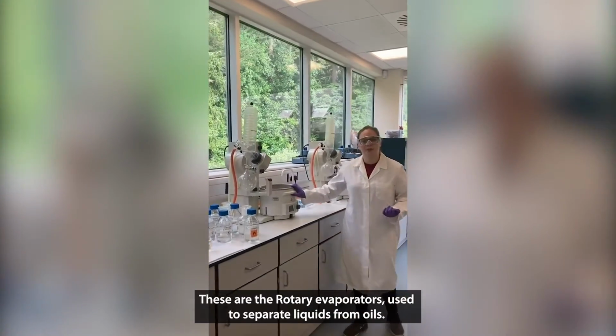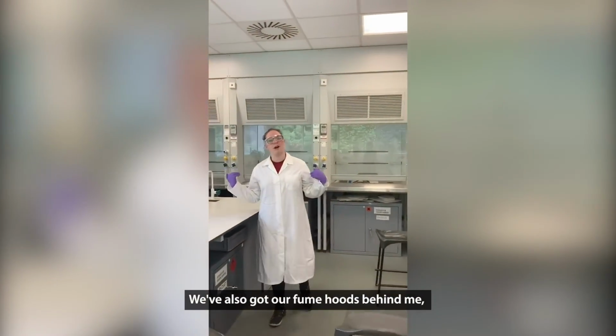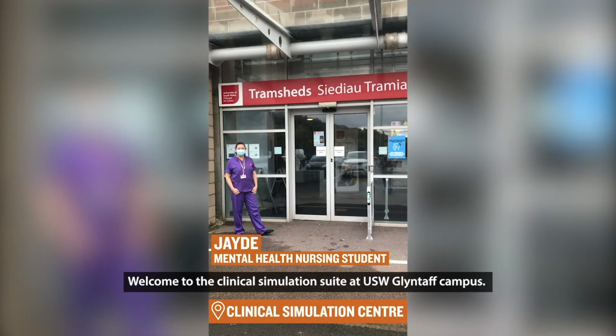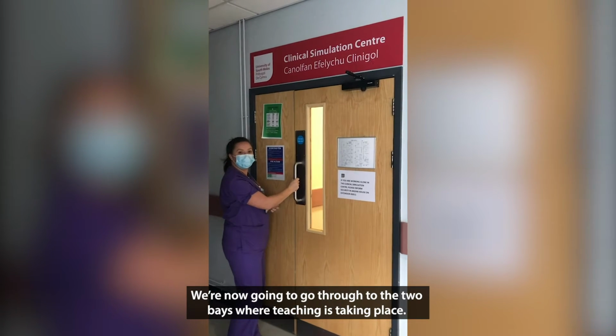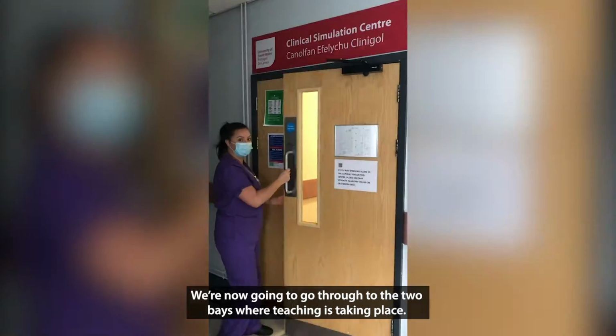These are the rotary evaporators here to separate liquids from oils. We've also got our fume hoods which are behind me. We use these to stop any noxious gases from entering the lab while we're working. Welcome to the clinical simulation suite at USW Glyntaff campus. We're now going to go through to the two bays where teaching is taking place.